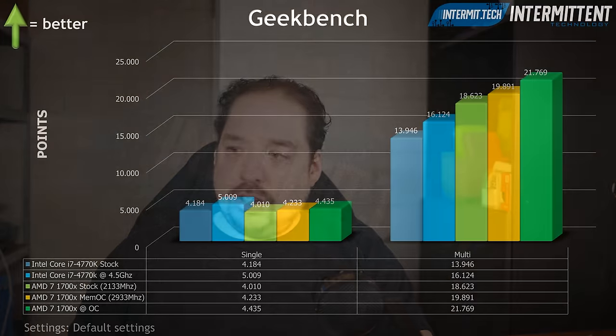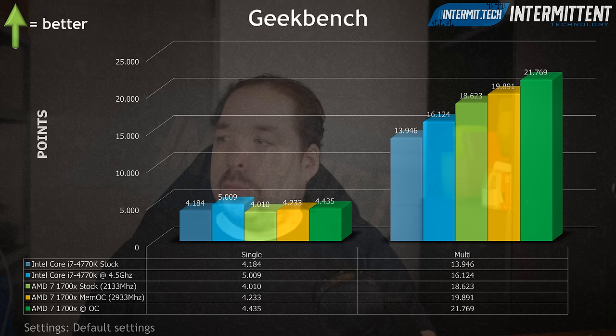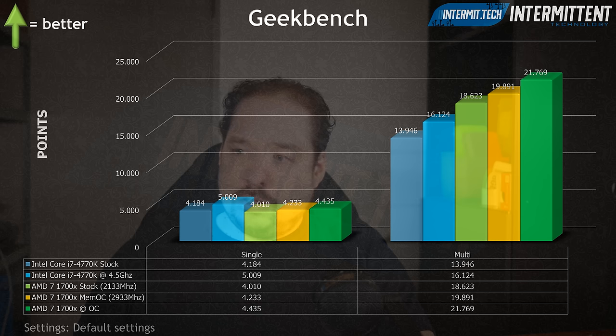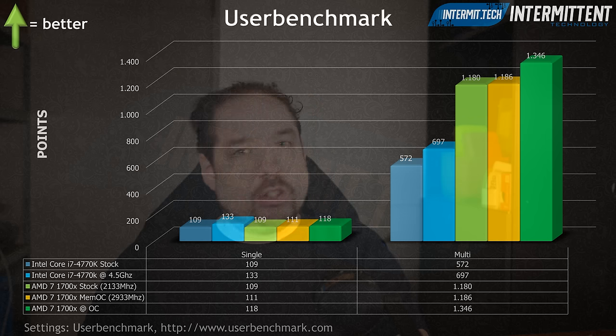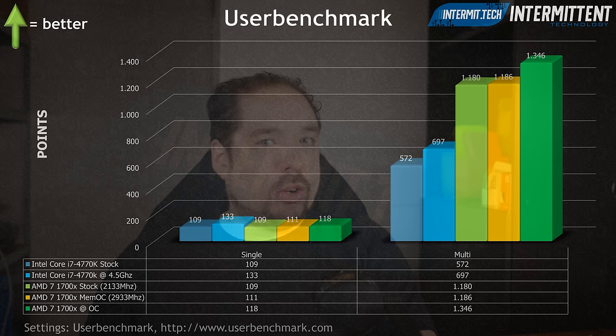Geekbench, we see that adding memory speed does make the benchmark run a bit quicker, but adding an overclock to that definitely makes it a lot quicker. And this seems to beat the 4770K, unless single core overclocked. We kind of know that by now. UserBenchmark, multi-threaded, it always wins. Adding more memory bandwidth does nothing for this benchmark, but adding more megahertz to the CPU, so overclocking the CPU, definitely works.